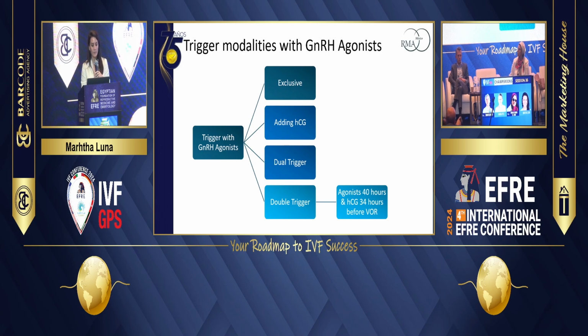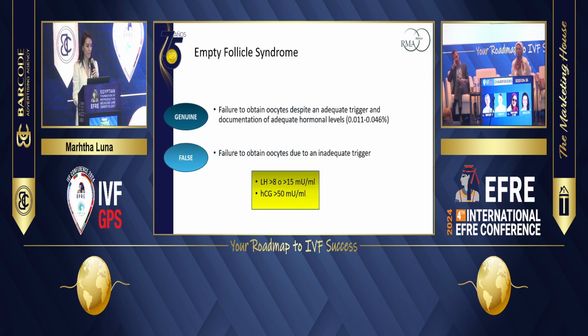The double trigger option is an option that has a place for patients who have a low maturity rate, and the GnRH agonist is administered 40 hours before the retrieval, and HCG is administered 34 hours before the retrieval. So the prolonged effect of that GnRH agonist may have a positive effect or an improvement in terms of the maturity rate with these patients.